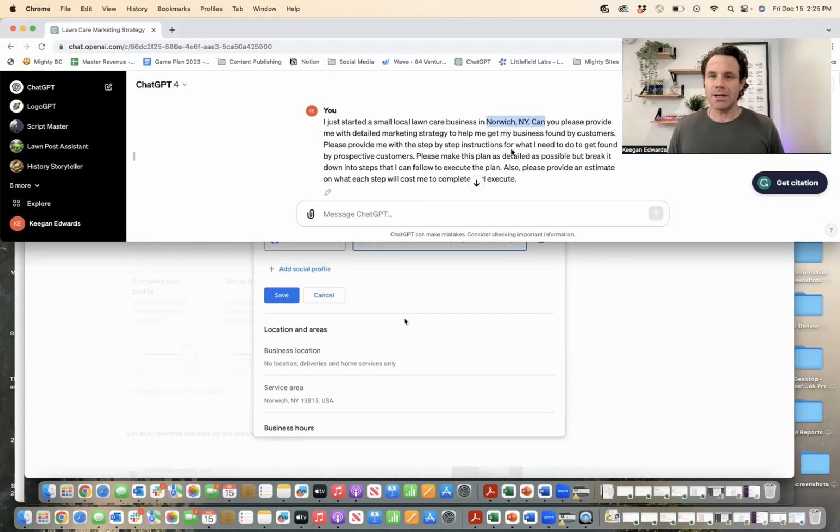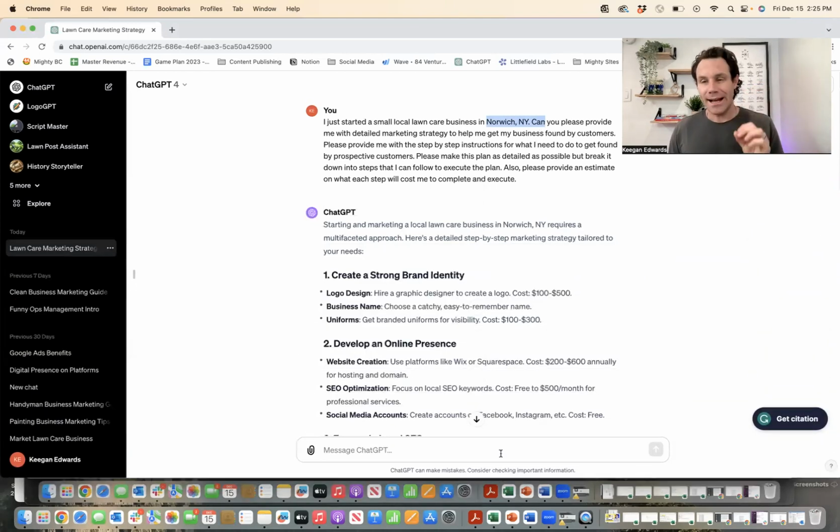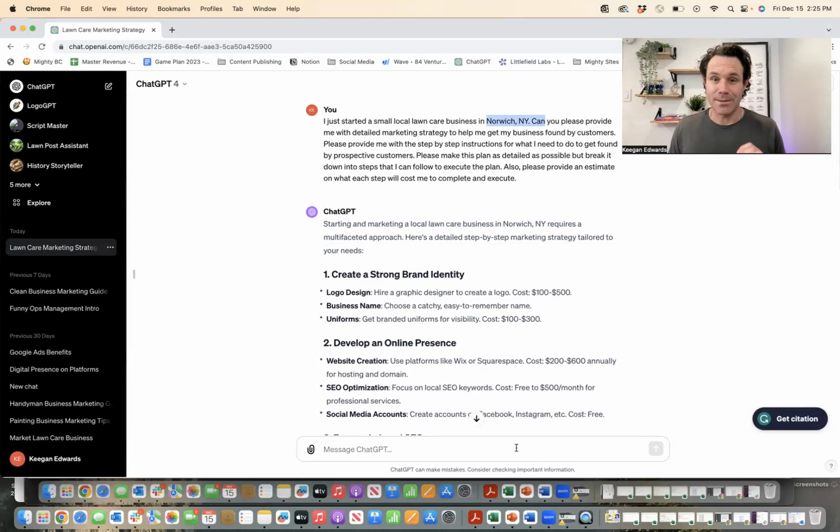Please provide me with step-by-step instructions on what I need to do to get found. Please make this plan as detailed as possible, but break it down into steps that I can follow to execute the plan. Also, please provide an estimate of what each step will cost me, right? So that you can budget for this and figure out the best path forward. After I entered that prompt, check out this comprehensive plan. You're not going to believe what it put together for me.